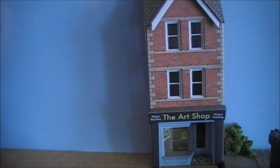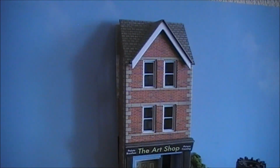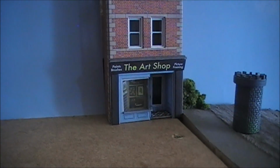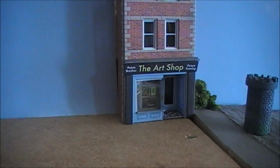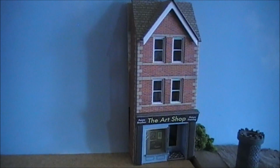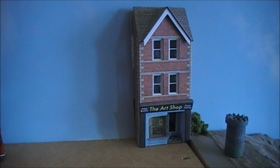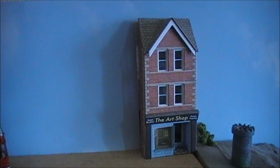You could get a similar one, actually, from Metcalfe, because this is made by Metcalfe. They were made for Railway Modeller magazine. It's like a Tudor, so it's got all the cladding and the wood and everything on it. But we think it looks quite good. So now we're going to move on from this town scene onto the hill.